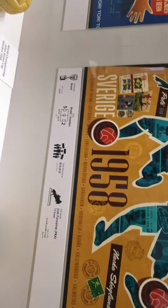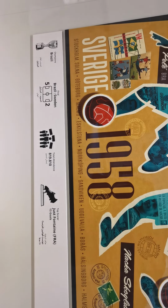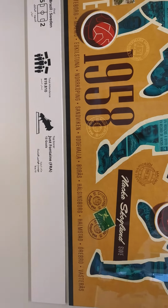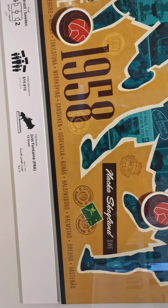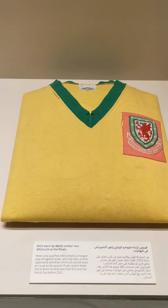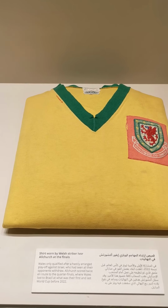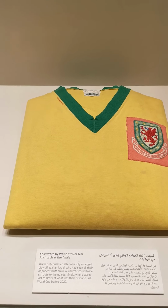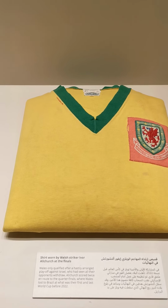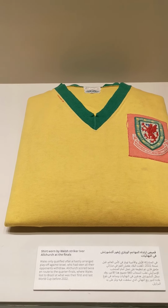1958 World Cup. This one was also won by Brazil, 5-2 against Sweden. Top scorer was Just Fontaine of France with 13 goals. This jersey was worn by Welsh striker Ivor Allchurch at the finals. Wales only qualified after a hastily arranged play-off against Israel, who had seen all their opponents withdraw. Allchurch scored twice en route to the quarterfinals, where Wales lost to Brazil at what was their first and last World Cup before 2022.